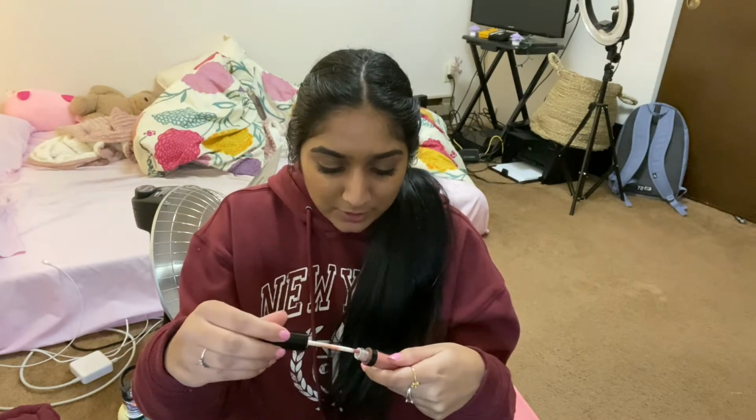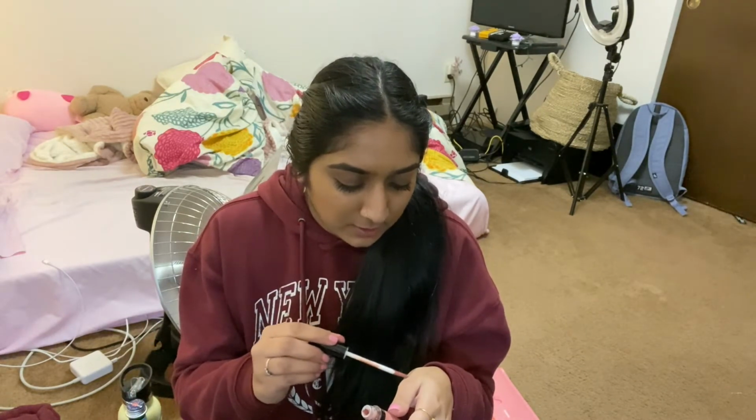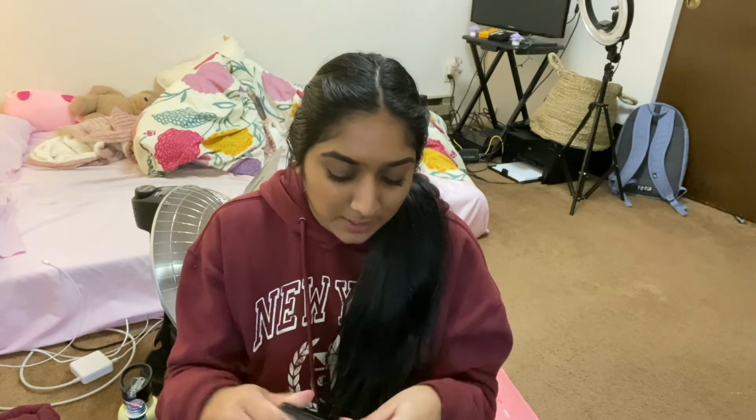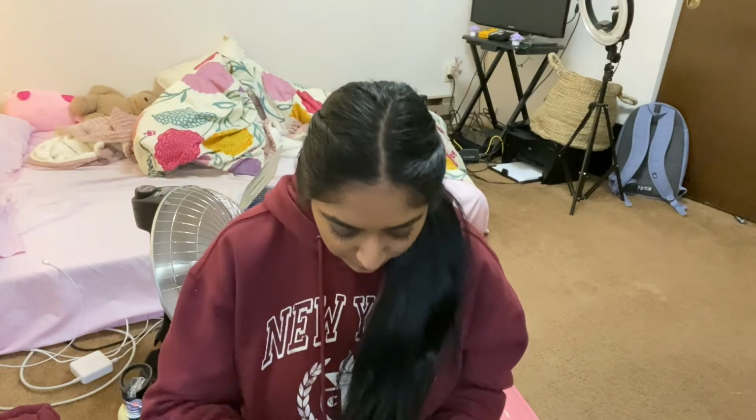Looks like a brownish pinkish color. I don't know. Oh yes, I like it. Sometimes these end up looking way lighter when you actually wear it, but that's really nice. Definitely a shade I'd wear. So that's dope.